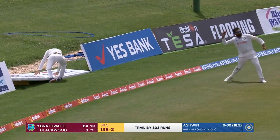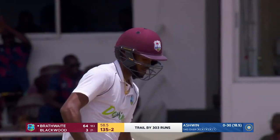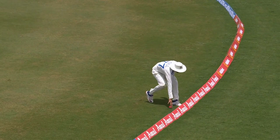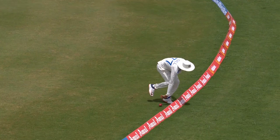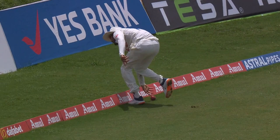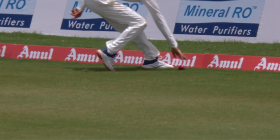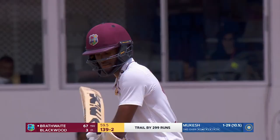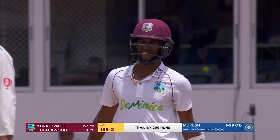Three run, but the umpires may want to have a look and have a boundary check. Yeah, Shubman Gill, I think he did well. Yeah, seems to be okay. Just that left foot, is it touching? Very close. No visible movement. You have to look at it from another angle. It seems to be okay. Just a little bit follow. Brathwaite, bat face just closing. Losing patience here, boys. 139 for two.